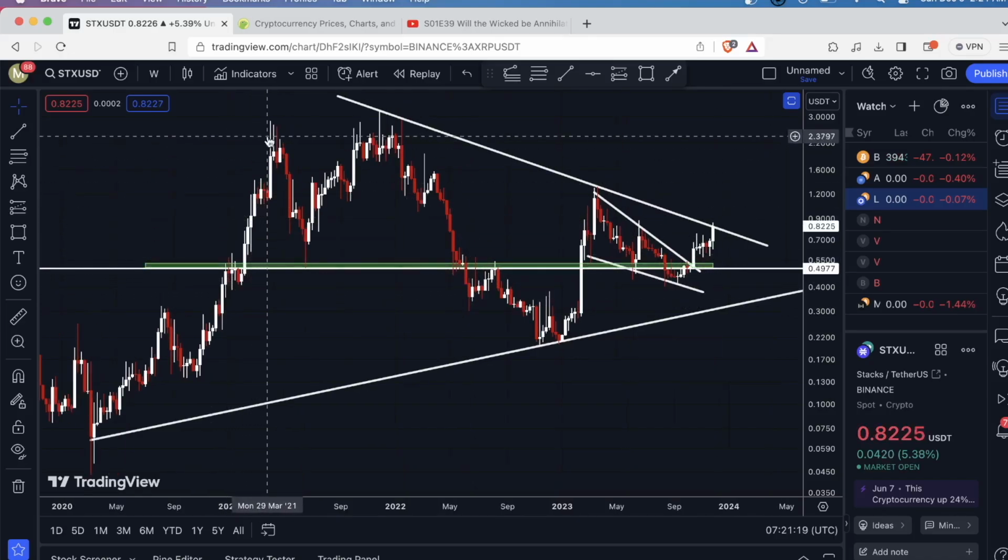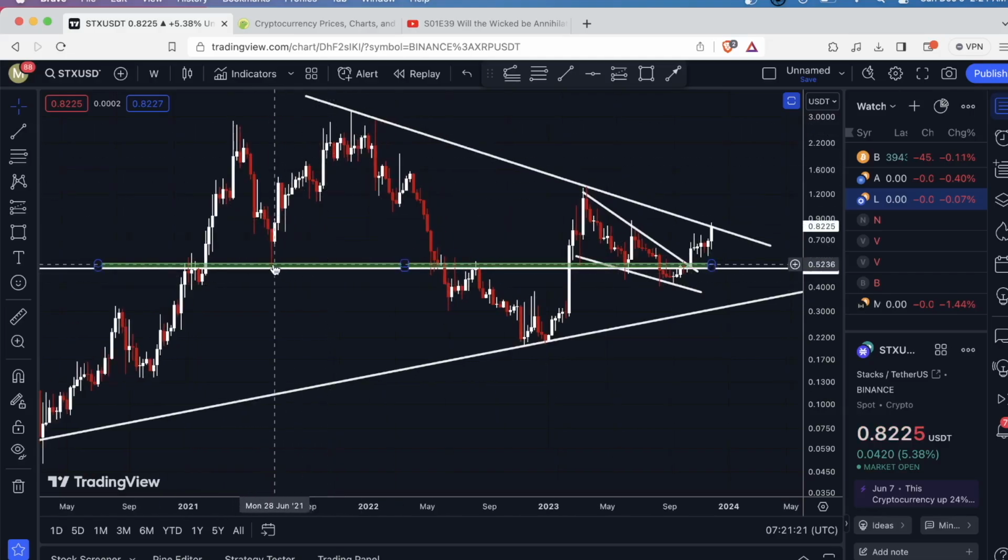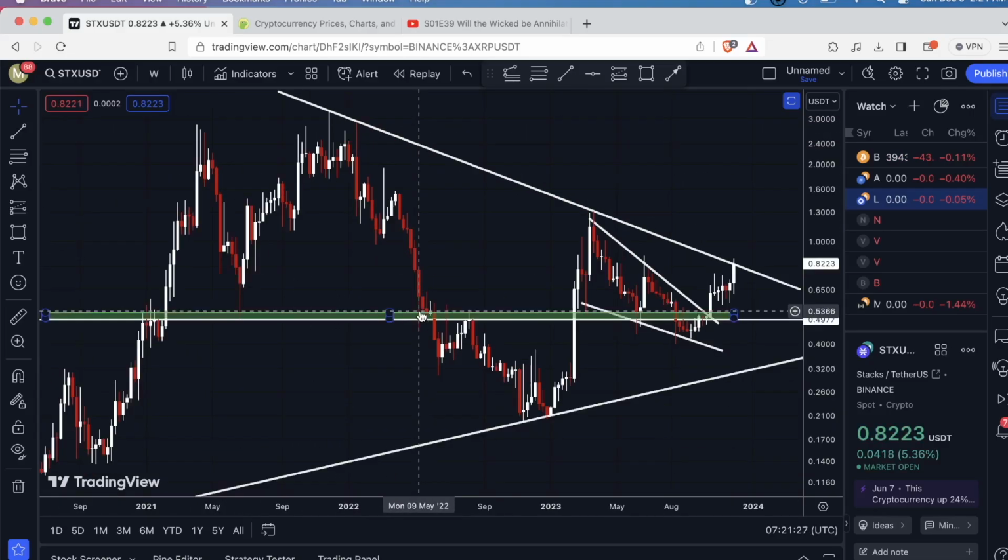We had an impulsive move to the upside. The pullback wicked off of this level to a T, came back up. When we came back down, it did hold as support for about a month, broke below it, came back up. The support was flipped to resistance. And yeah, this has just been a key level on the chart.